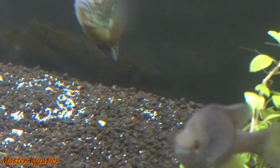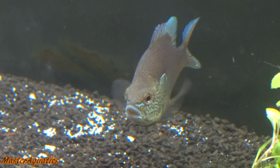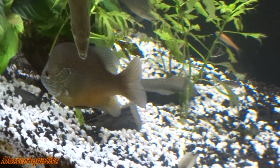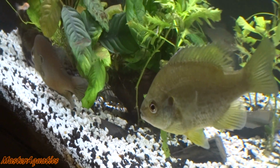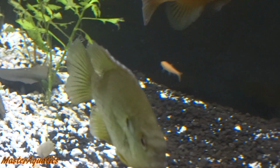You guys say that they're not exciting enough. I mean, just look at that guy right there. He has lots of color on him. He's really active. It's really fun watching these guys just eat. I had just went to Petco and I purchased about like 20 rosy red minnows, and I was hoping the gold one would go after them, but he didn't.